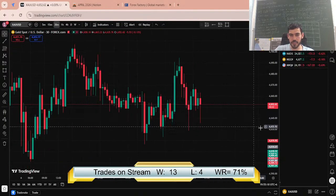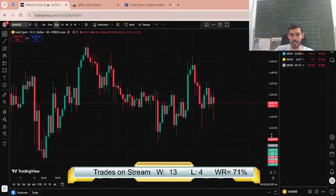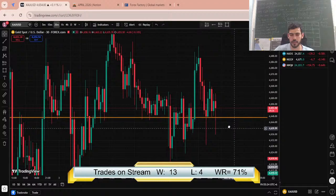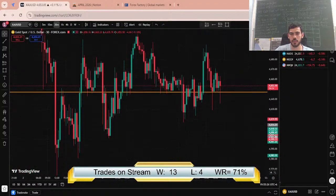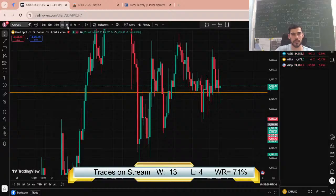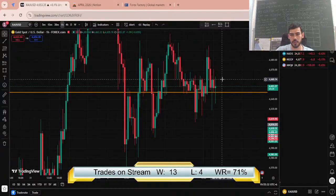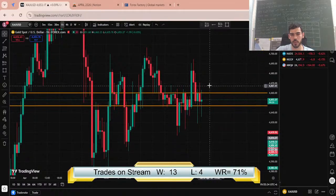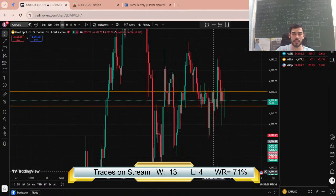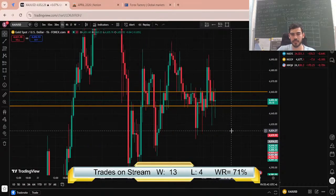So probably if this 30-minute candle can close below this area right here, yeah, I think I would consider something below here or above there. This is our golden zone. Do you know why these lines are golden? Because these are our golden zone. Right there, guys.